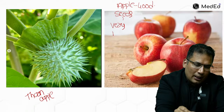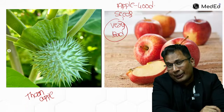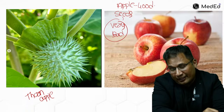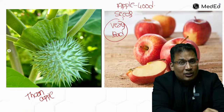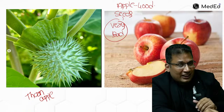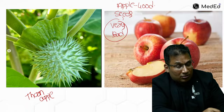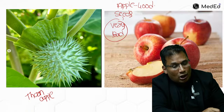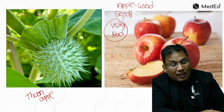Apple seeds are very bad because they contain a very high amount of cyanide. So thorn apple is bad, but apple seeds are thorn apple's dad. You can remember it like that because they contain a very high amount of cyanide. Taking maybe 100 to 150 seeds leads to cyanide poisoning and death. So they are toxic. Cyanide poison, very toxic. I hope you are understanding. Thorn apple is bad, but apple seeds are very bad. Okay, not bad, very bad.